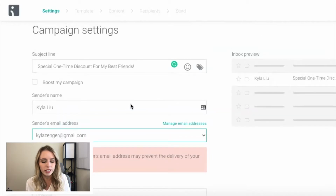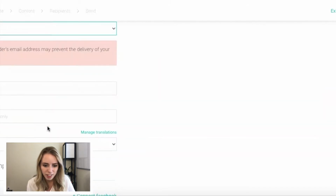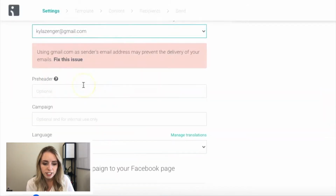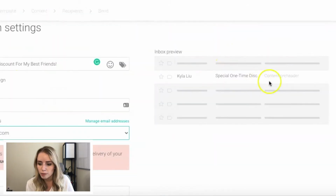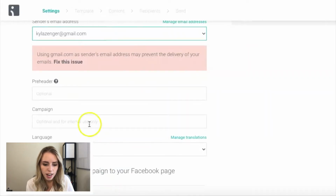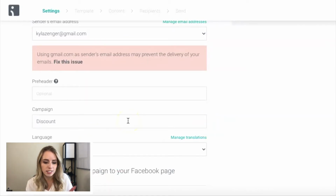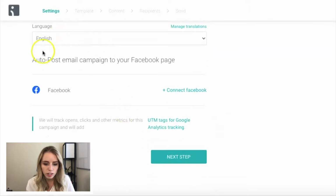But what I also really love about Omnisend is look here on the right hand side, you can actually see it previewed in the inbox. So that's what my subject line will look like and the from name. So that's really cool. I love that they have that there. You can do pre-header text. So if you add that in, you'll be able to see that there, content pre-header. So you can add that in there. And then campaign. So we'll just name this discount, so I know that this is a discount campaign. You can look at the additional steps here and we're gonna click on next step.